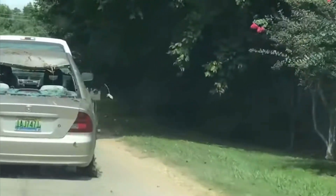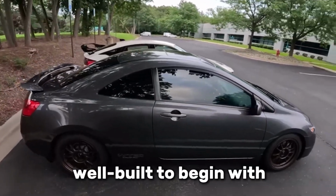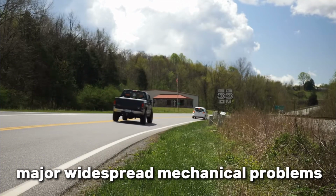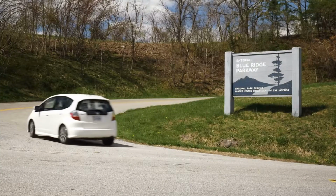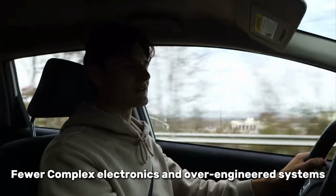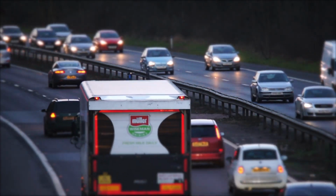The reason these specific models often make great budget buys is that they hit a sweet spot. They were well built to begin with, parts are generally easy to find and not too expensive, and they manage to avoid major, widespread mechanical problems that plague other cars from the same era. But here's something you might not think about. Their simplicity can be a huge advantage. Fewer complex electronics and over-engineered systems compared to newer cars often mean fewer things that can go expensively wrong as they age.